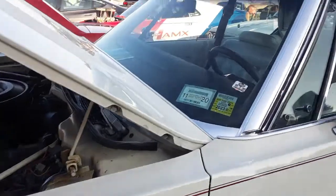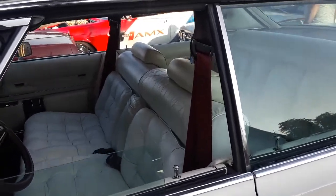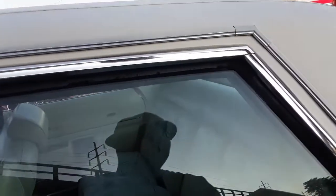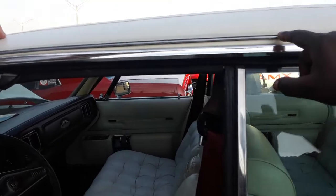Oh yeah. You really got to like the roof. There's no rips, there's no tears. I mean, this is great. I wonder, man, if this should have been painted. I think this should have. Maybe it was supposed to be chrome. I don't know. That's hard to say. Yeah, you'd have to look online. I'm not sure. That's a tough one.